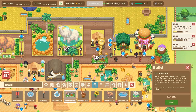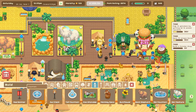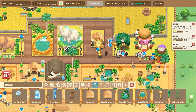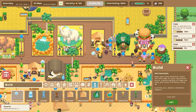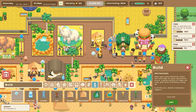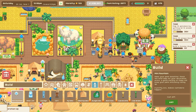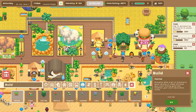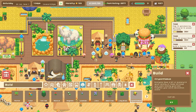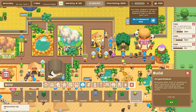Let's see. We already have a zoo standee here. There's banners. I need to unlock a lot of stuff. Maybe mini fountains? Maybe I could do a couple mini fountains to kind of just highlight, hey, promotional moment here. Giraffes are awesome. This place is cool. Spend your money, friends. Maybe some chrysanthemums, they look kind of like surprise decorations.